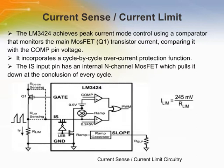The LM3424 achieves peak current mode control using a comparator that monitors the main MOSFET Q1 transistor current, comparing it with the COMP pin voltage as shown. There are two possible methods to sense the transistor current. The RDS(on) of the main power MOSFET can be used as the current sense resistance because the IS pin was designed to withstand the high voltages present on the drain when the MOSFET is in the off state. Alternatively, a sense resistor located in the source of the MOSFET may be used for current sensing. However, a low inductance ESL type is suggested. The cycle-by-cycle current limit, ILIM, can be calculated using either method as the limiting resistance RLIM.